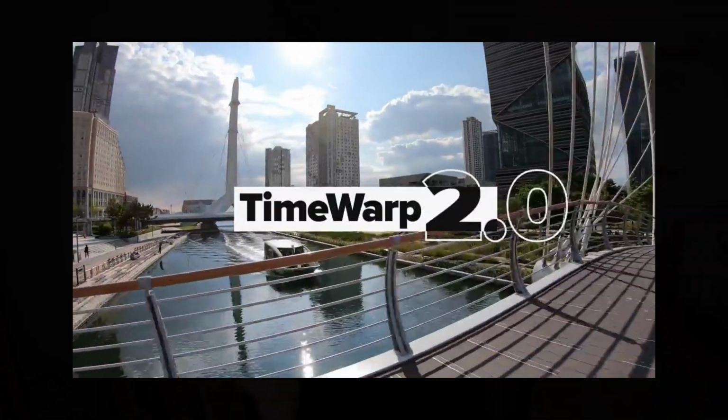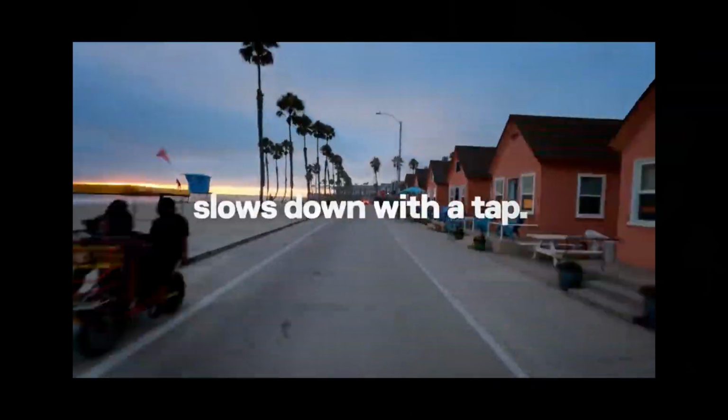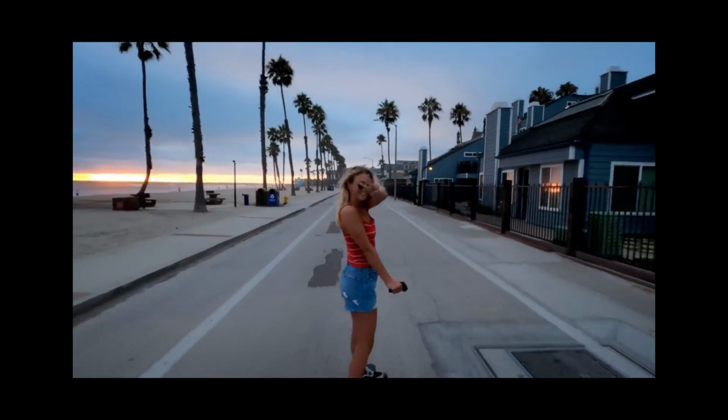I mean, there was Timewarp in GoPro 7, but with GoPro 8, with a touch of a button, you can actually get it down to normal speed. With another touch of a button, you can get back into the Timewarp mode, which is fantastic, especially when you're thinking about putting it up on social media instantly.